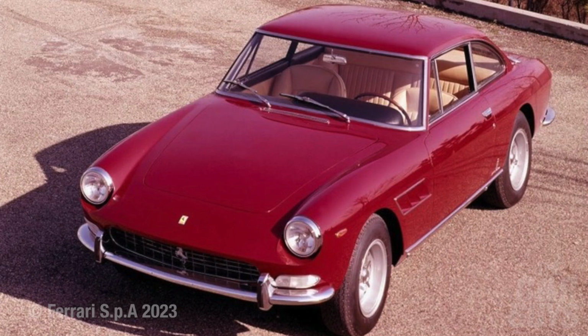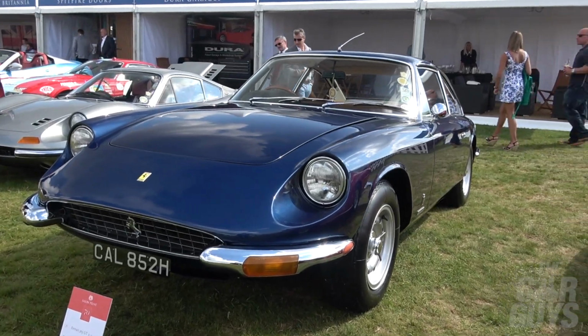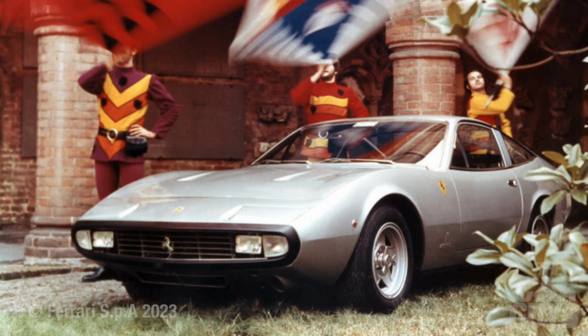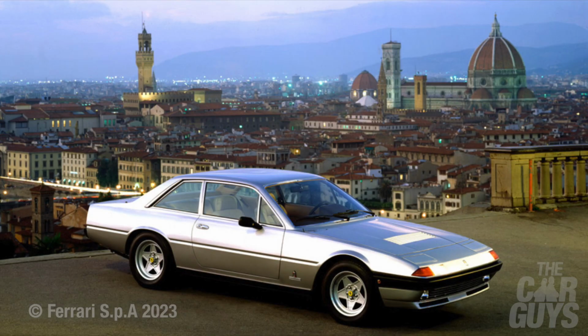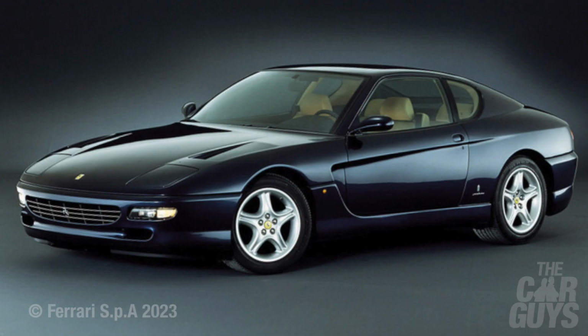It was made up to 1967, where it was replaced by the 365 GT 2+2, which was considerably prettier and swoopier. Next came 1971's 365 GTC/4. I mean, just look at it. Sadly though, it only lasted 2 years. It was replaced by the awful-looking wedgy 365 GT4 2+2, followed then by the 400 GT, the 400 Automatic, 400 GTi, and 1985's 412 Gran Turismo. The 412 lasted until 1989. A 4-seater would not return to the Ferrari range until the 456 Gran Turismo in 1992.